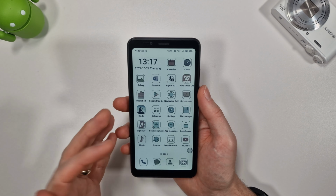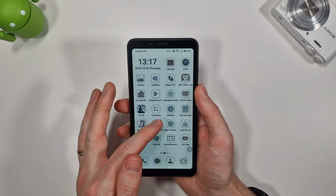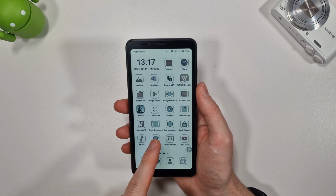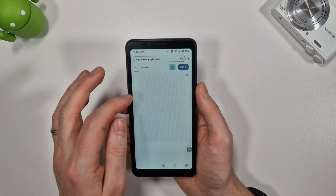Other than that, scanning documents, if you want to do OCR, you certainly can. App management, standard app management of your phone. Lock screen just enables the lock screen itself. Then you've got your music player, you've got your web browser, which is certainly more than usable here. As you can see, nice and responsive.